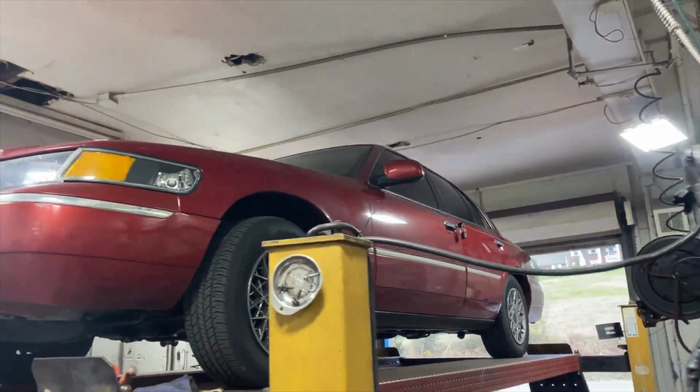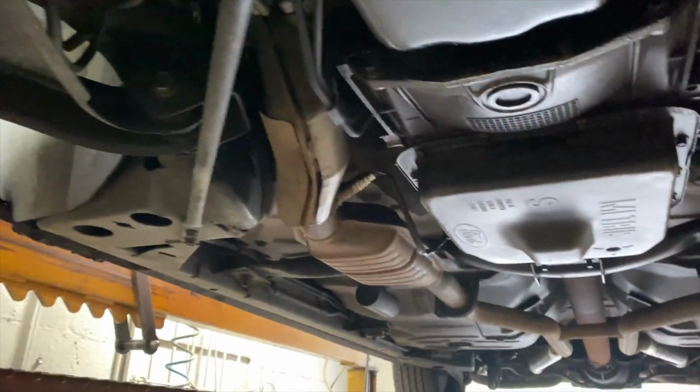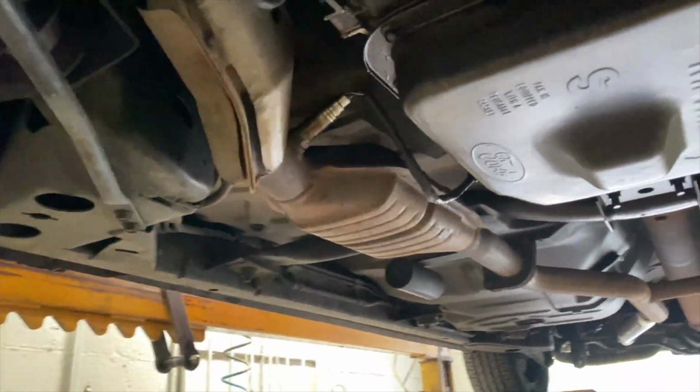2001 Mercury Grand Marquis. I used to have one of these cars too. It was white though. I think mine was a 2004. But anyways, it's got 4 catalytic converters on it, factory, which are like overkill in my opinion. But you know, that's how they come.